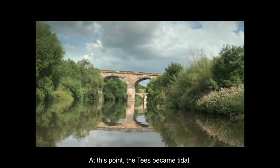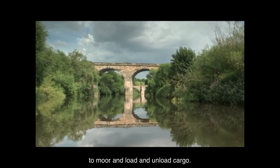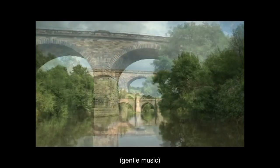At this point, the Tees became tidal, allowing seagoing sailing vessels to moor and load and unload cargo.